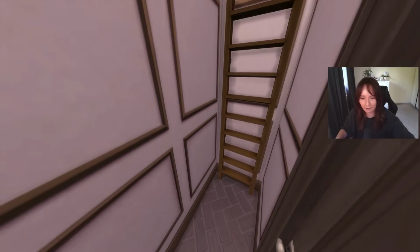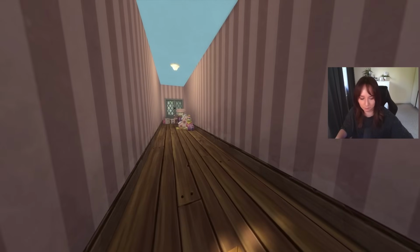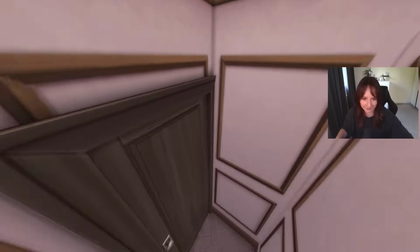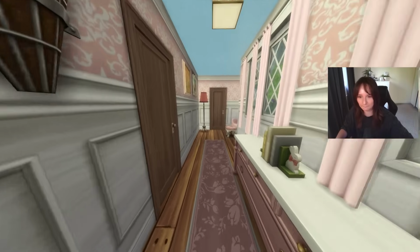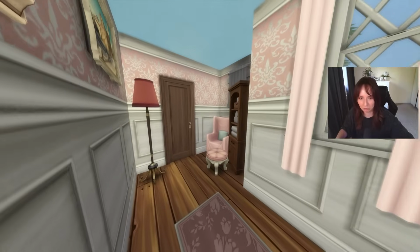Over here you obviously have your little attic. I suppose let's go check the attic out. Oh, pretty creepy. That's all you need to see from the attic. Then you go into the hallway here and you've got a bunch of stuff. Got a cute little seating area. Again, it's just a hallway.